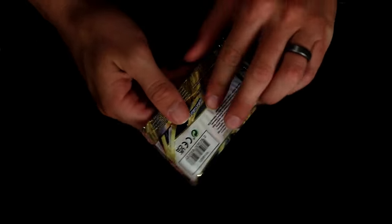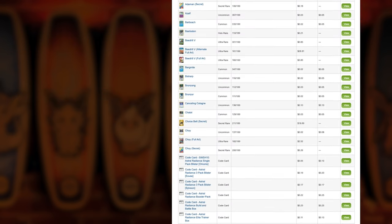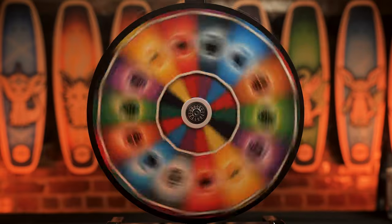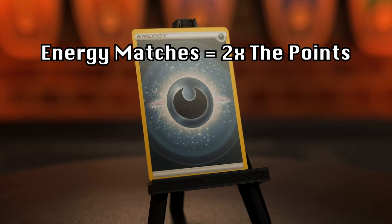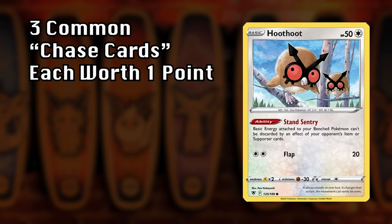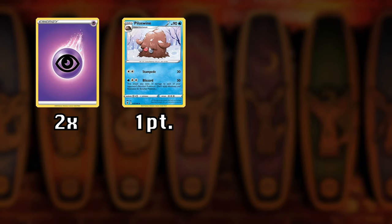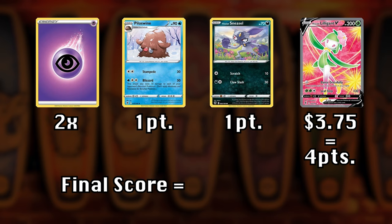Anyway, roll the intro. As ever, let's take a quick look at the rules. Jay and I will be opening a booster pack from the latest collection. Any rare cards that feature a star score points. Scoring is very simple. We head on over to the current price list on TCG Player and determine your rare card or cards' value. That value is rounded up to the nearest whole number. But the fun doesn't stop there. Each week, we'll also spin the wheel of energy to determine this episode's type advantage. If the energy in your pack matches the type advantage, then your entire pack gets a 2x multiplier, and you get an additional point for each mon of that type in your pack. Lastly, there are also 3 randomly chosen common chase cards that are worth 1 additional point each. So if your energy card matches the type advantage, you pull 2 randomly chosen common chase cards, and your rare card is worth $3.75, that will be rounded up to 4, plus 2 points for the common chase cards, gives you 6 points, times 2 for the energy, and your final score is 12.